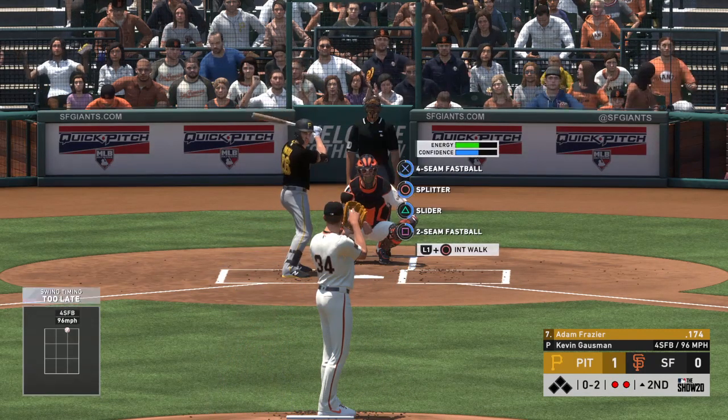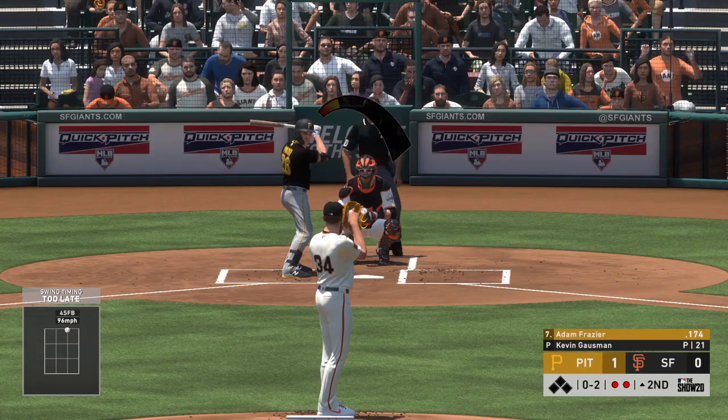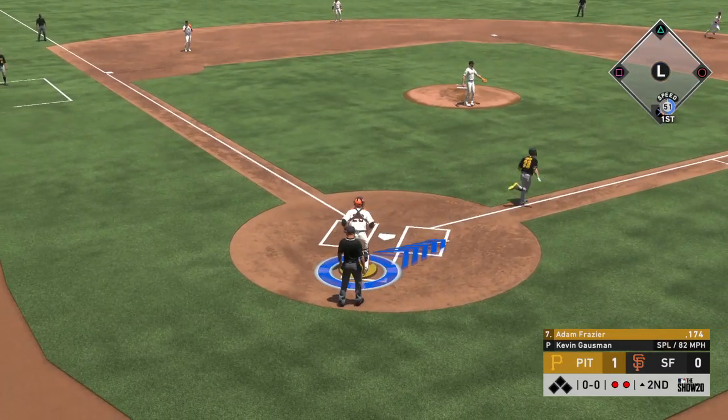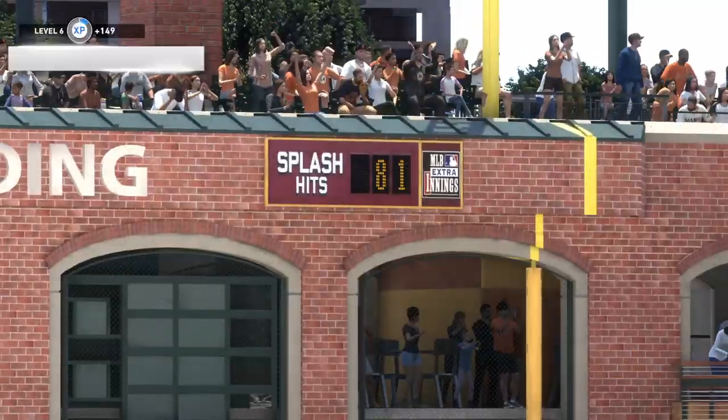Swing and a miss, and he's quickly in the hole, 0-2. Two mid-90s fastballs right there that he doesn't seem to think he can catch up to. I wouldn't be shocked if he came right at him again with another good one. Got him swinging in the dirt. Posey's got it. And that ends the inning.